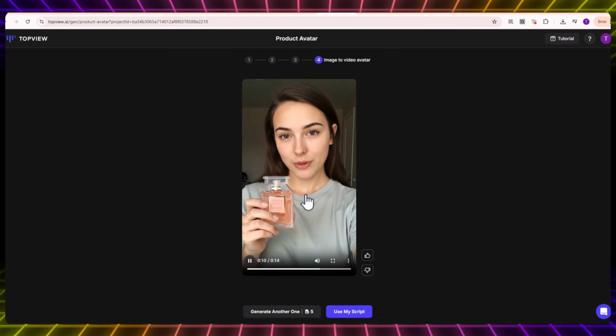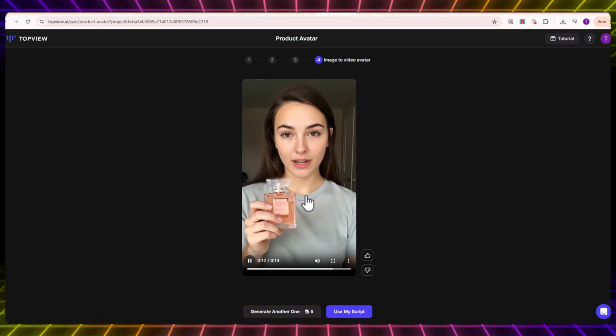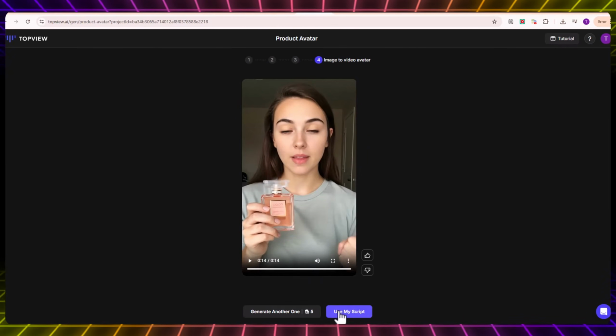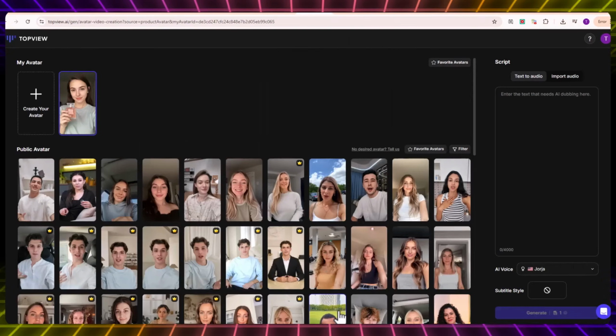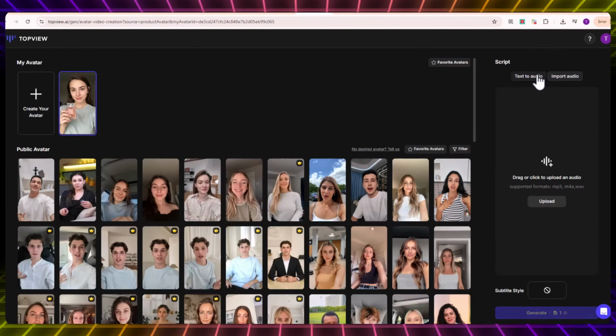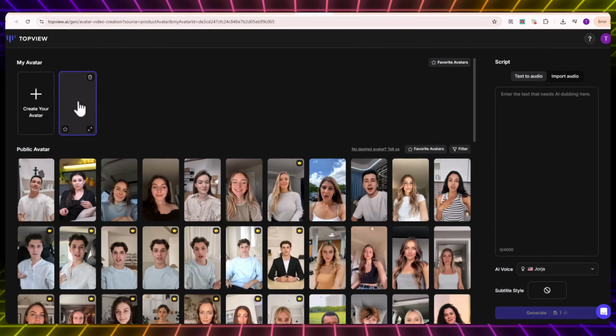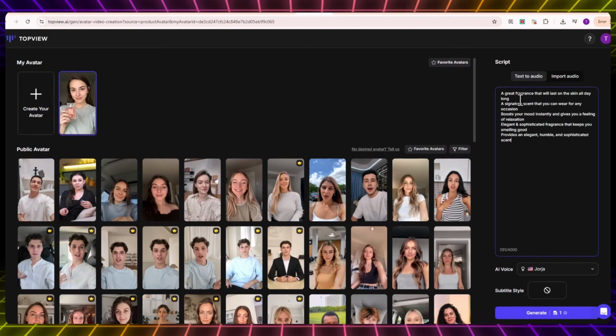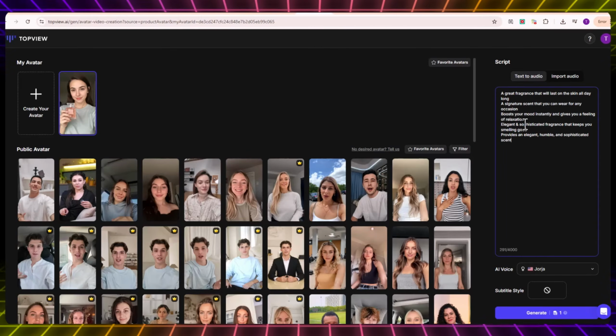As you can see, the avatar is holding your product perfectly. It looks great. But the audio isn't exactly what I wanted. To fix that, just click on Use My Script. Here, you'll see two options, text to audio and import audio. For this example, I'm choosing text to audio. Next, just paste your audio script into the box. You can find product details in the product description section, or you can write your own custom script to make it more personal.